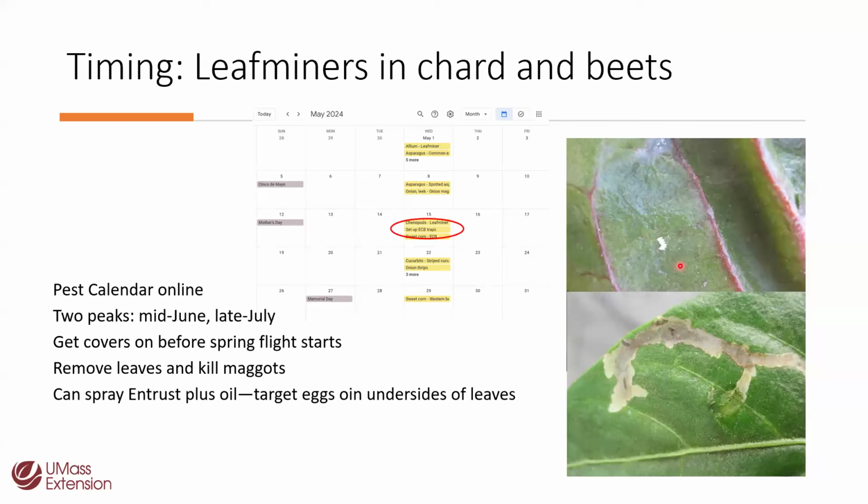Seems good to me. Okay. So we'll go through biological control and then some chemical control, and then I think we'll have a lot of time for questions. If I caught this right.